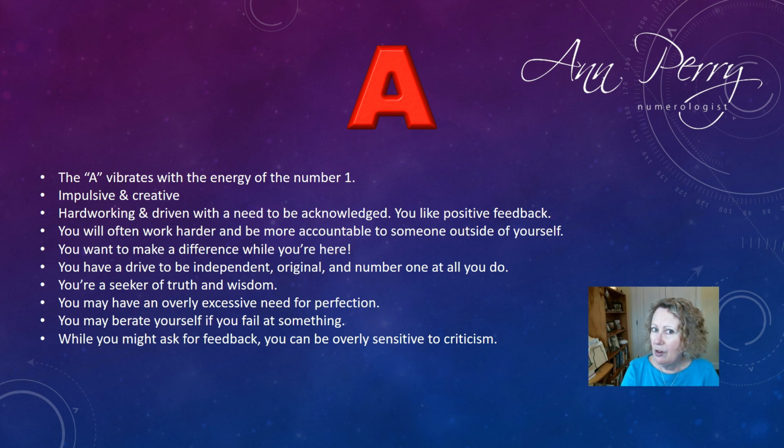They've got a drive to be very independent. When you think of the number 1, it stands alone. It's independent and wants to be driven and very much the leader. They've got a drive to be original and number 1 at everything we do. They're a seeker of truth and a seeker of wisdom, so we like to study. And they may have an excessive need for perfectionism.